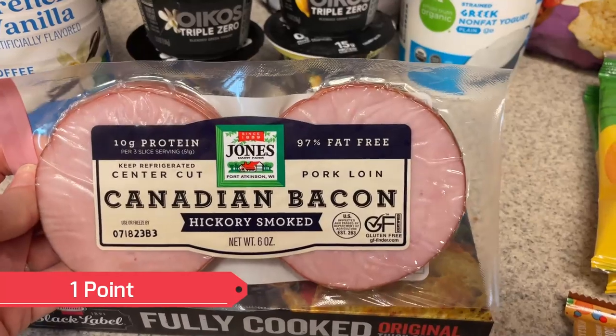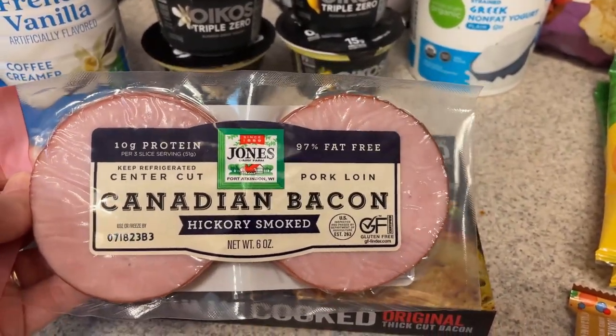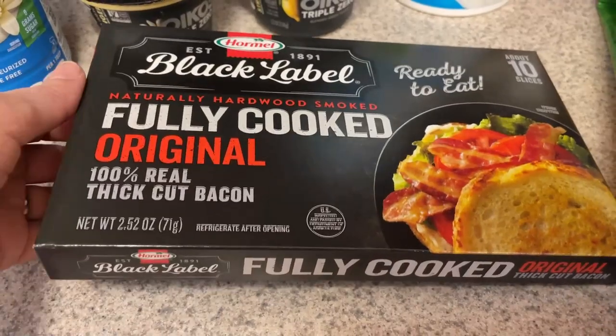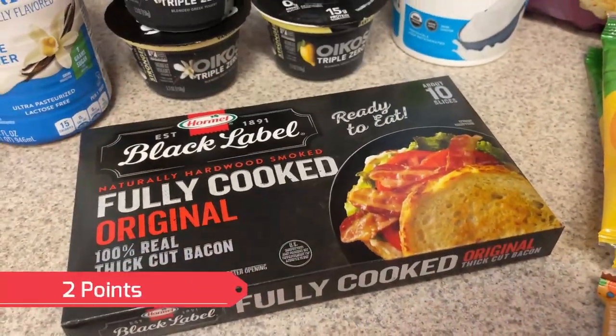Canadian bacon, you guys all know. I will be having my same favorite breakfast sandwich that I've been having the last couple of weeks, so I needed more Canadian bacon. I think I'm gonna do breakfast for dinner one night. We always like to have that as a backup, so I did pick up some bacon for that.